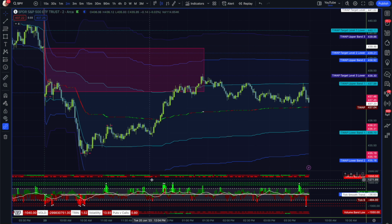As I see some of this reaction on the downside on tick at 1208, I'm noticing that it does not make a new low. So we had this low, then we had this low, and now we've got this one. So it's also not as strong as these guys over here.